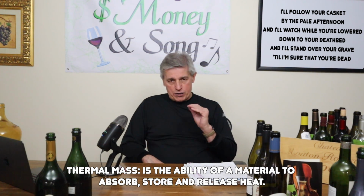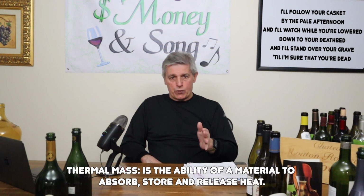And as you fill up your wine cellar, the more cases you have, the harder it is to move the temperature in the wine cellar. Now, if you think about it, why is that? Well, your bottles absorb thermal mass, it's called. And if your bottles are 55 degrees, and let's say you have 500 cases, it's very, very hard to change those 500 cases quickly.